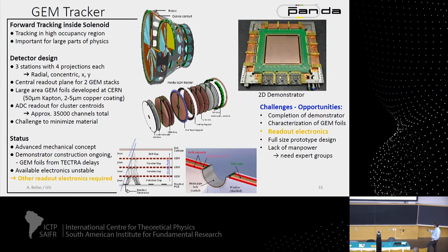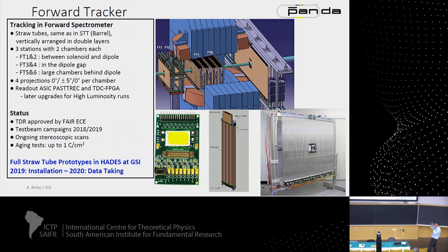The forward tracker is tracking in the forward spectrometer, straw tube tracking, same as the STT.